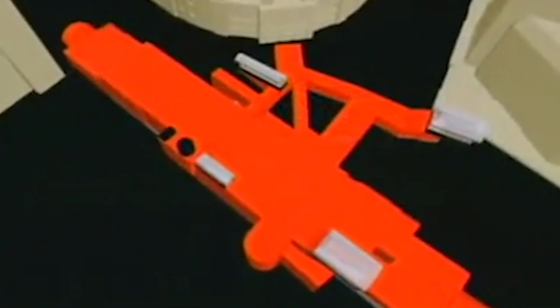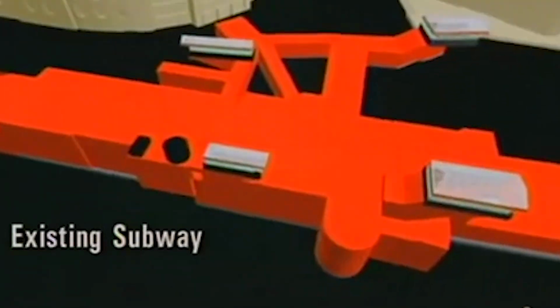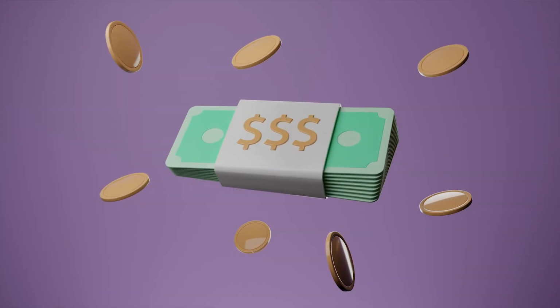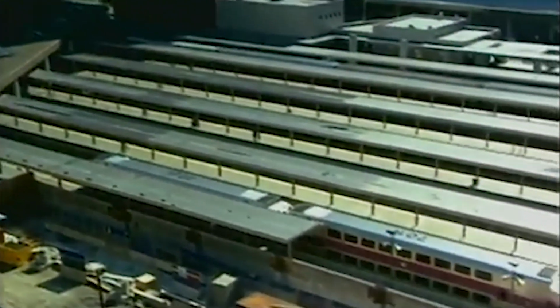In addition, several sunken ships and the foundations of buried homes needed to be excavated. Several pre-revolutionary period artifacts were uncovered as well. Therefore, the initially estimated expenses of $2.8 billion ballooned, and the project was finally finished in 2007 after a 9-year delay.